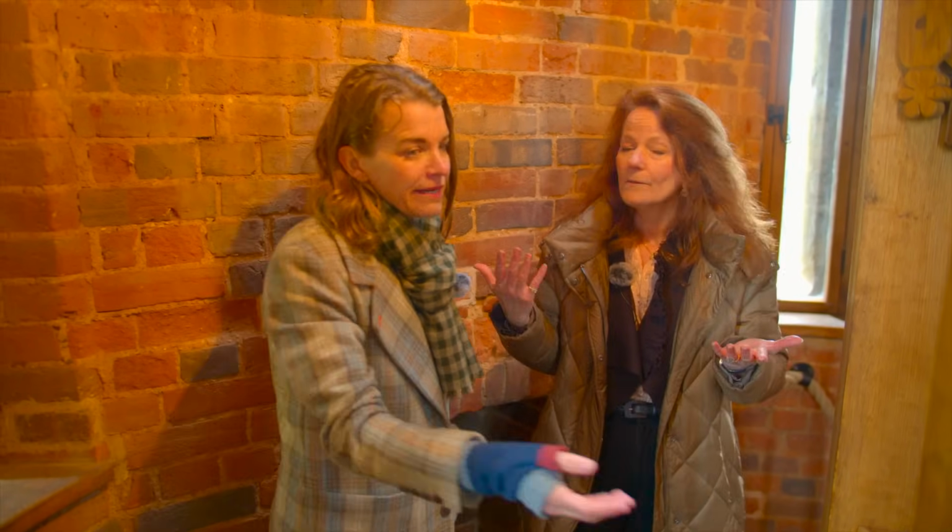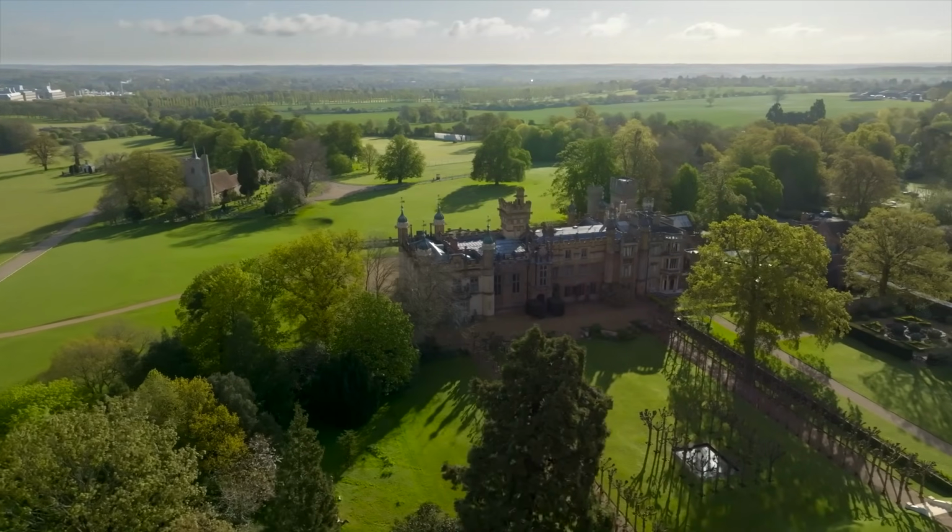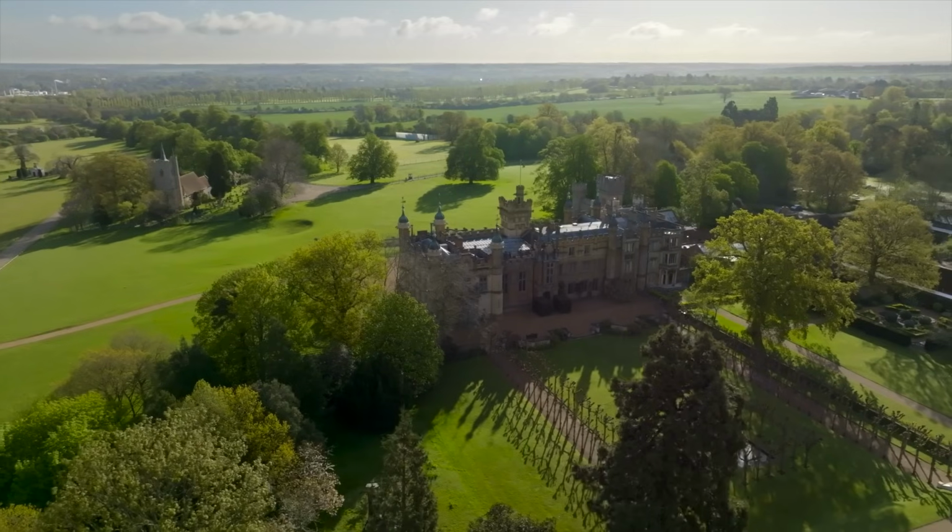So you've really upcycled absolutely so much here. It's amazing. This entire house and estate has been built on upcycling, recycling, reusing. Bricks and slates and things were always reused. Right, so yes. It's not a new thing. Yeah, it's just a quick thing to do.